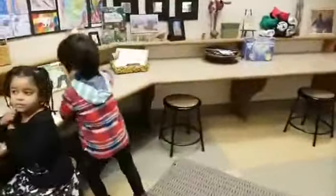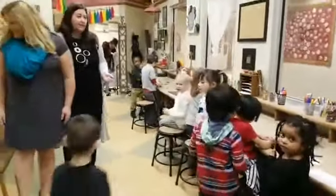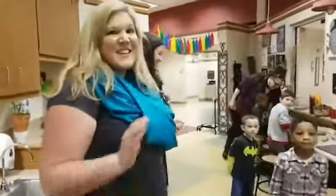The purpose behind studios is for children to be able to express themselves in multiple ways. We work with varying materials. Again, building relationships with materials is a huge part of what we do. I love this. This is such a beautiful space. Thank you. Another studio I can't wait to show you. So we're going to take us out of here and check this out.